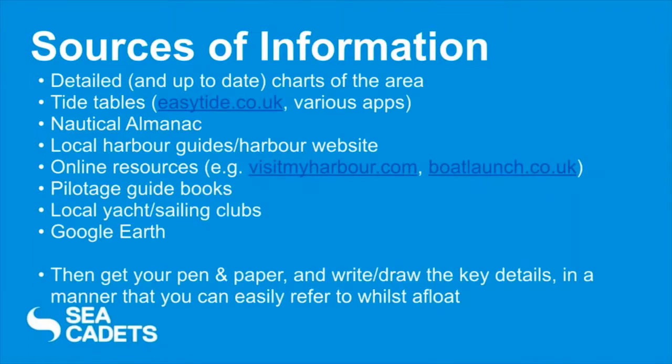And then what do we need to do? We need to gather all this information, grab the pen and paper, and start coming up with a plan that we can take out on the water. Obviously, we can't take all of the above books and things out. We'll be taking a bit of a library with us. So we need to summarise and condense this down into a nice piece of paper that we can easily refer to while we're helming a small open powerboat.